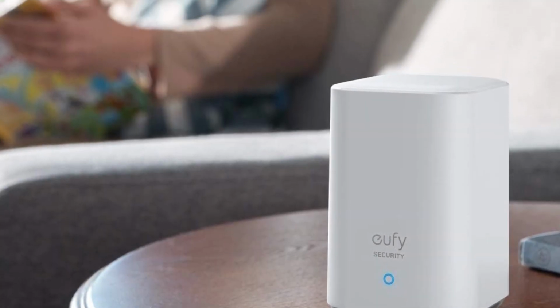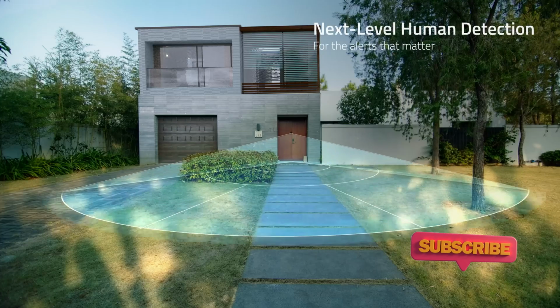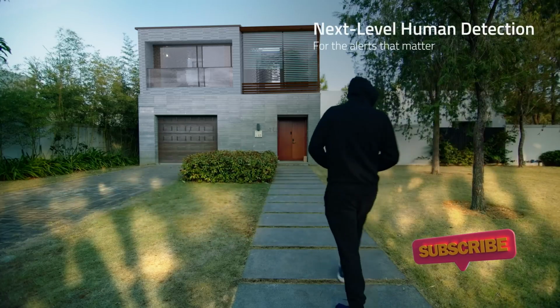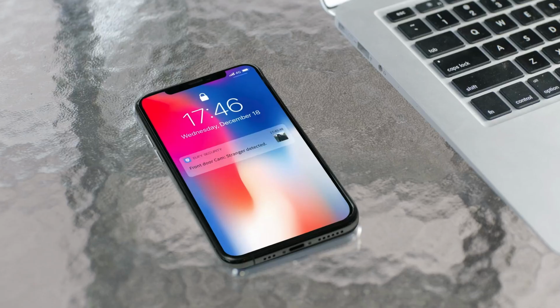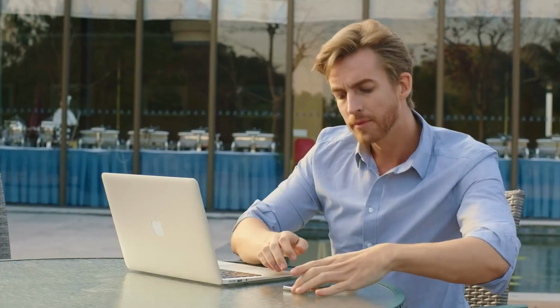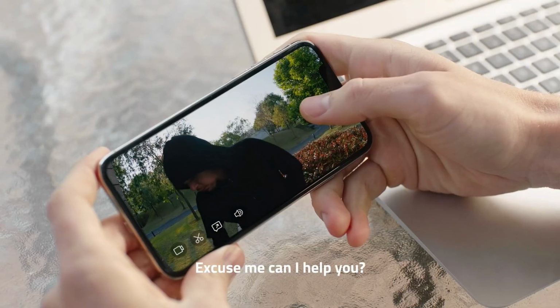If you own an Echo Dot, it can be hooked up to the Eufy doorbell to function as the chime. This doorbell comes with a home base, a charging cable, and installation hardware for a wired connection. The doorbell measures 5.51 by 2.13 by 1.1 inches.